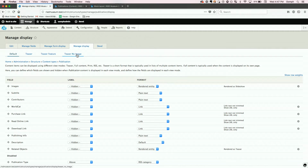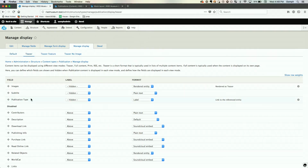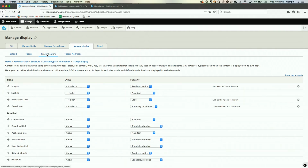The reason why I created 3 different teaser view modes is on the output, they look different. They have different image presets. It was pretty easy just to do this. You'll see my teaser here just has these 3 fields. The title gets printed in the markup, but my image is using a rendered teaser, so there's a specific image preset on that. If you go to the teaser feature one, you'll see that my rendered image is using a different view mode on the media. This is so I can have kind of the same markup but use different images.